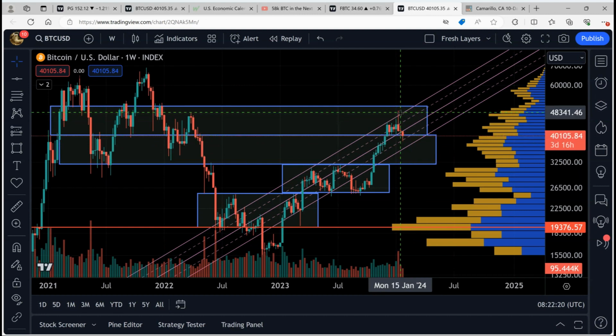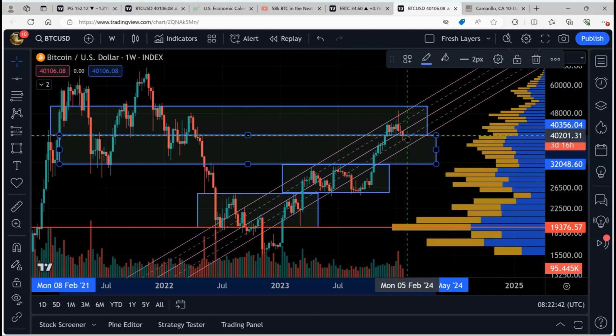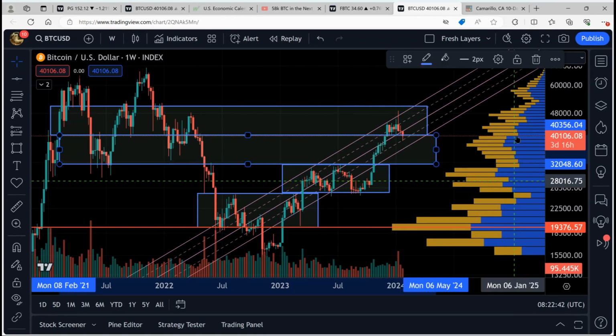I mean, you can call this a big dump here, but look at that. That was really a pump. It was a fake out to the upside. Essentially, we've fallen from 44 down to 40. So, yeah, look at all this stuff here.